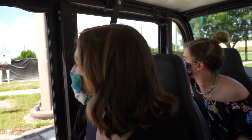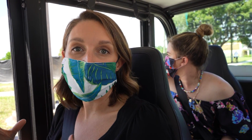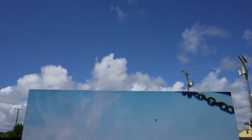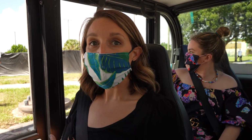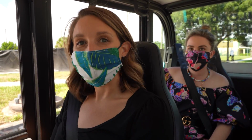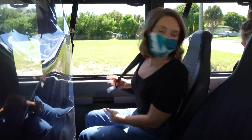All right, so there's a piece right to my right by Dorothy Janelle Sutton. She's a photographer who grew up in Delray Beach, and her art focuses on humans and nature and our ability to feel nature within us, and that's what she's reflecting on in her photographs. And as you can see here, each piece has label information, so you're able to read about the artist, how you can find them online, and a little bit about the background of the show. All right, let's go see this one in the corner.